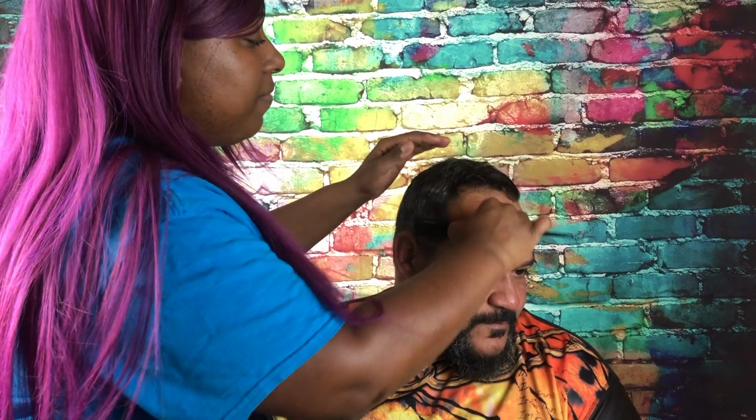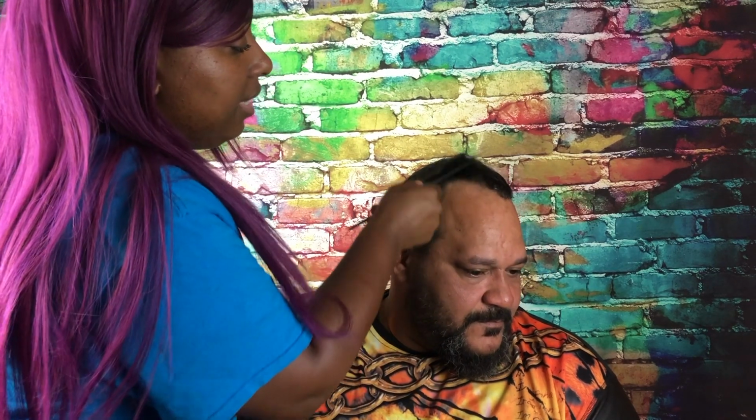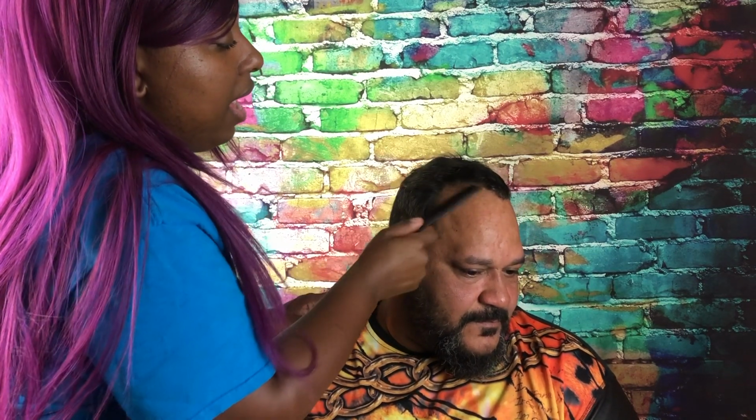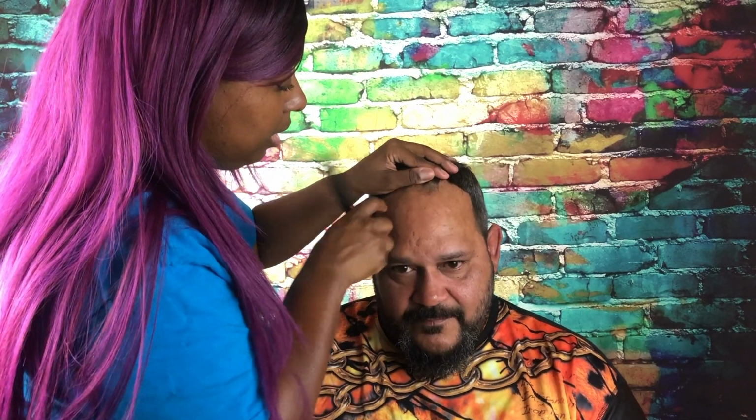At first I was just like, okay, I'm not seeing anything. But then it started to get thicker. Even as he would comb his hair back, I would notice that it was getting thicker. And there are even some hairs coming in here on his forehead.